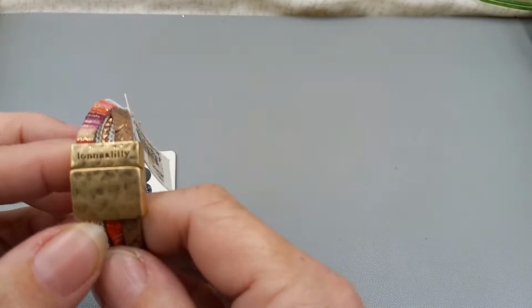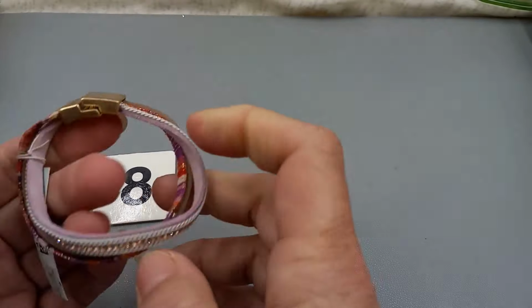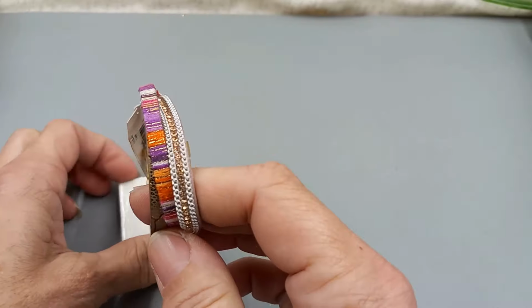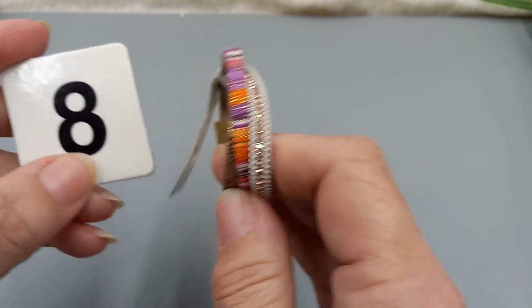Some of you guys never saw that piece. I have a couple of new pieces that I never showed, but I am clearing out. So this is Lona and Lily. It is a magnetic bracelet, really a precious one. It still has its tag. We'll go ahead and do this for $2. Number 8.